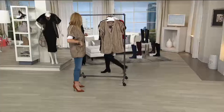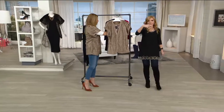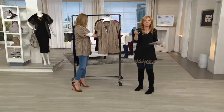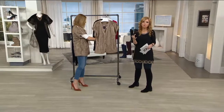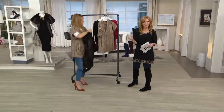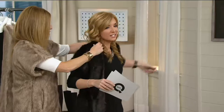Well, and we've been calling this, in the month of November, right at this time of year, one of your fashion must-haves is something luxe in faux fur. Boy, have we come a long way when we talk about faux fur. It feels so much like the genuine real thing. This is the short-sleeved vest on Five Easy Pays of $28.80.